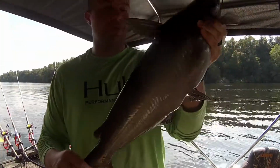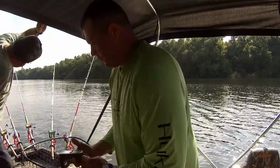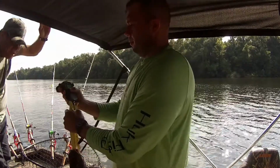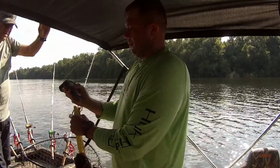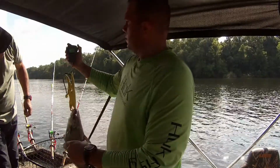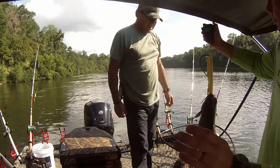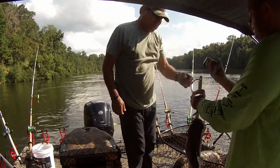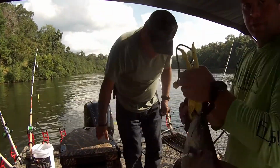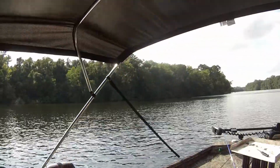Alright, that's Daniel's first fish. First fish of the boat on this trip right here. Let's get a weight on him. That's not bad at all. Six point 2 pounds. You wanna get a picture with him? Sure, why not? We'll get down. Well, come on down. Go up there with Paul.